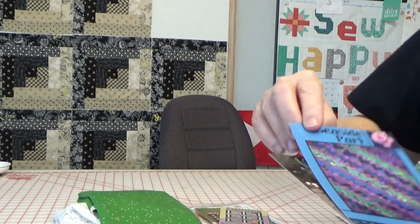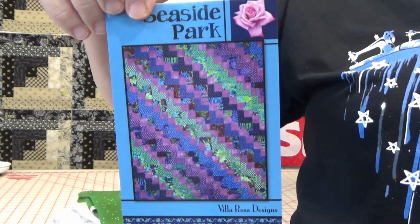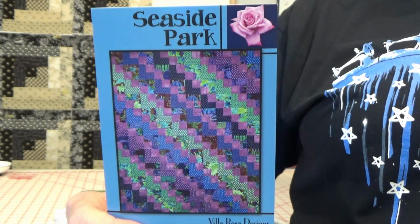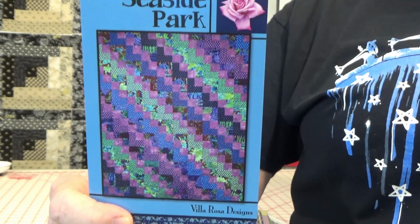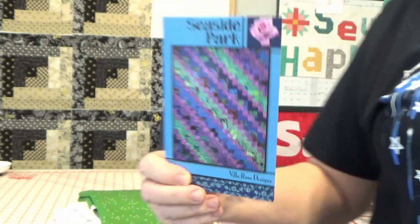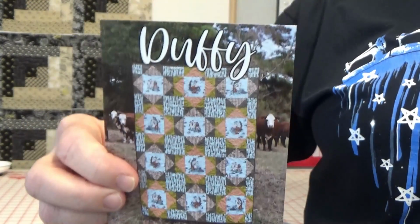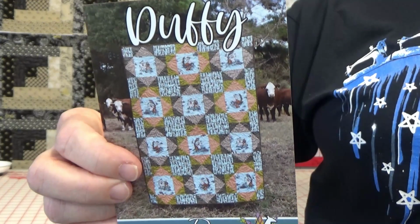We have Seaside Park. This takes 12 fat quarters. Again, no diagonal seams. It looks like it, but there's not. Seaside Park, and it finishes at 55 by 66. This is a great quilt for a tween. Really nice. And then we have Duffy, and Duffy takes yardage, and it finishes at 36 by 48.